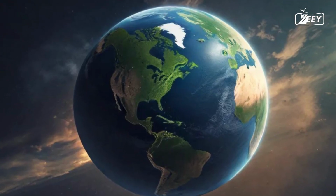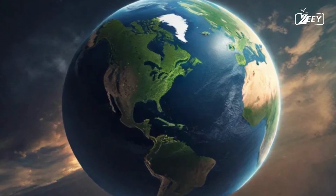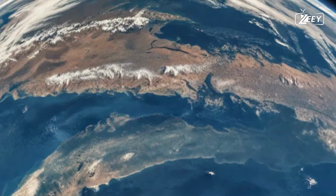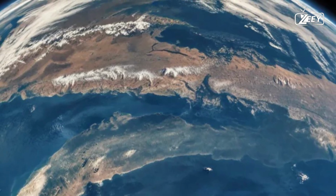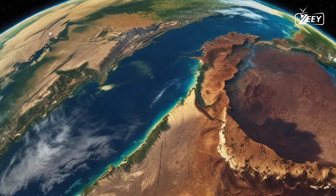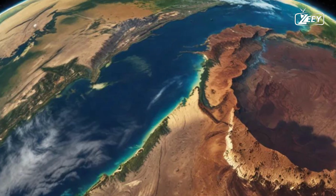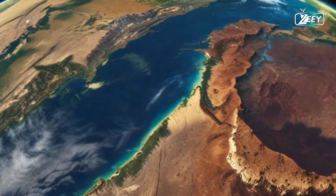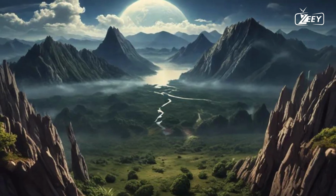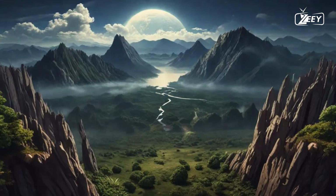In the silence of space, Earth stands protected, shielded by an invisible force. This force, the magnetic field, is as vital to our existence as the air we breathe, the water we drink, and the warmth of the sun. It is the silent guardian of life on Earth, and its importance cannot be overstated. The magnetic field will continue to protect us for as long as the geodynamo spins deep within the Earth's core.